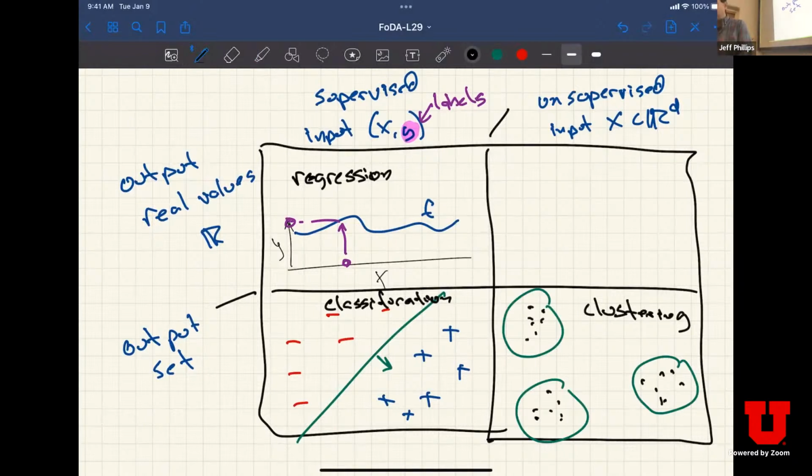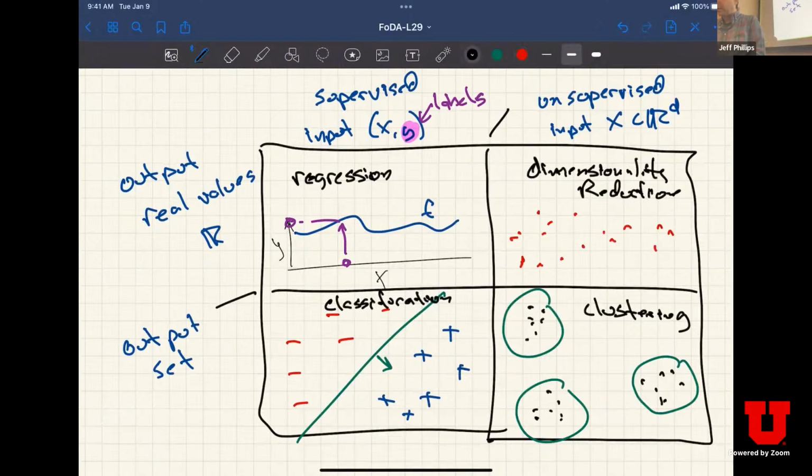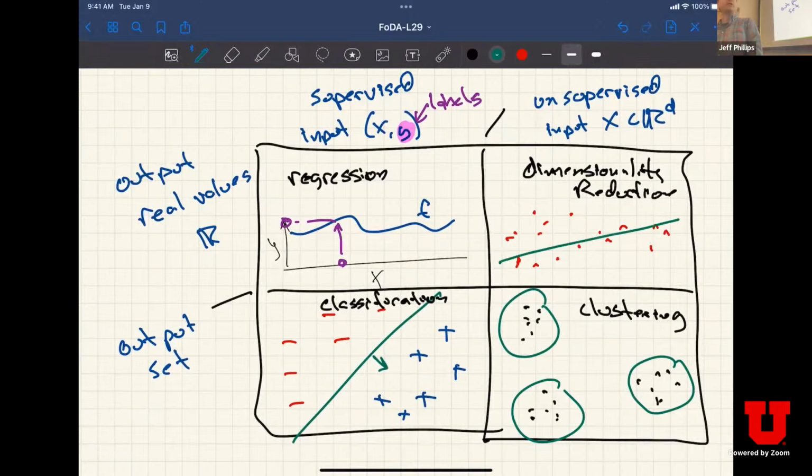Okay, and then what's left is dimensionality reduction. Here we have points in some high dimensional space, and the goal is to find this line which is close to all the points. If I project them all orthogonally onto here, then I can find the best line that is close to all these points. So that is unsupervised. I don't have the labels.